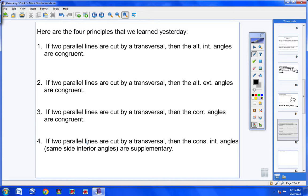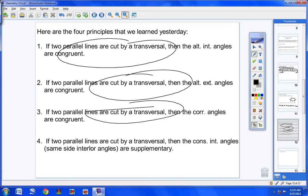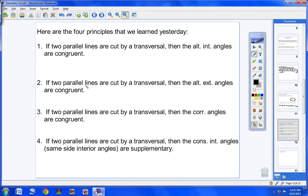Well, students, all those converses that I just read to you are true, every single one. And guess what? That's where we get today our 4 ways to prove that two lines are parallel. We take the converse of this, the converse of this, the converse of this, and the converse of this, and we have the 4 ways to prove that two lines are parallel.